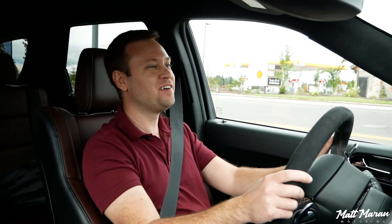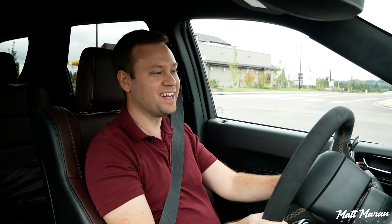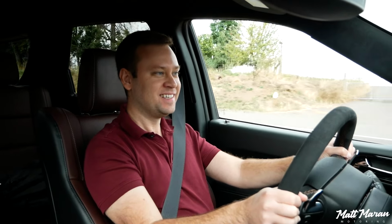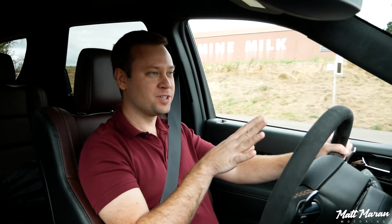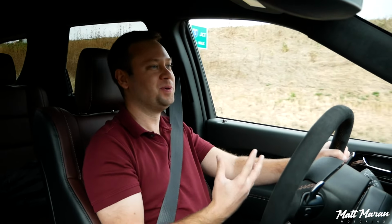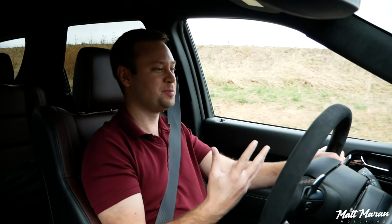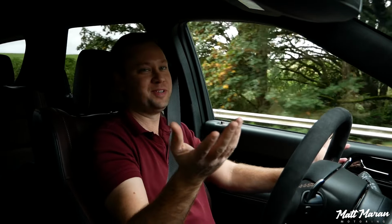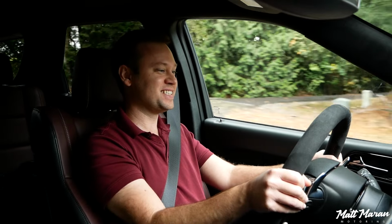All right, so setting off here in the Hellcat Durango. I always loved the way this thing sounded, with the whine of the supercharger. Even without flooring it, this thing always feels so cool and so special just because you constantly have that supercharger whine. But I'm gonna do a little rolling acceleration here, because that's all we're gonna be doing in this video is accelerations. Here we go.